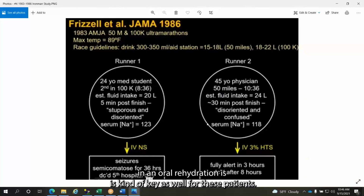And then oral and IV rehydration is kind of key as well with these patients. Generally, heat exhaustion, they'll be able to correct themselves for the most part if you help them out a little bit. And that's the difference between heat stroke and heat exhaustion. With heat stroke, you really can't solve your own issues. You've kind of lost the ability to regulate your own temperature.